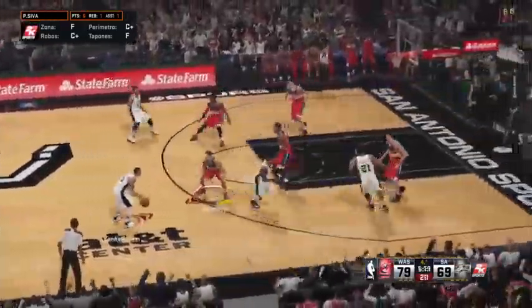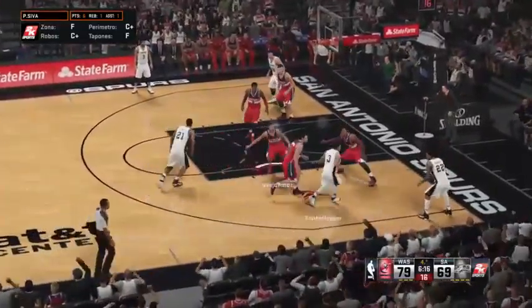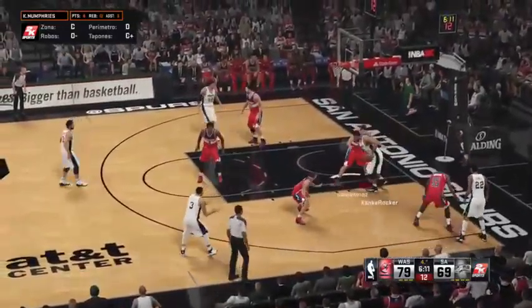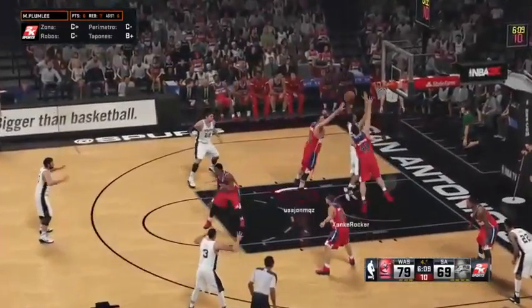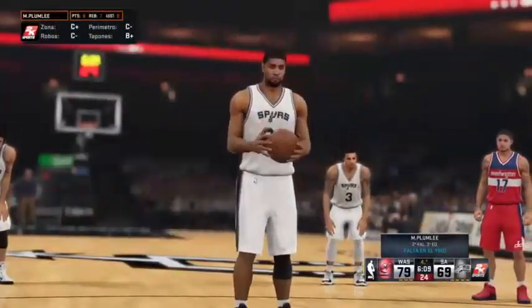And it's good. Siva's got the lead up to 10 now for Washington. What are they thinking, leaving him with all that space out there? Do they not know? Have they not heard that this guy is unbelievable? That's a layup for him.